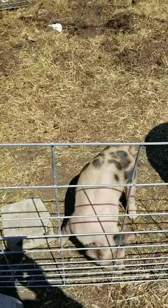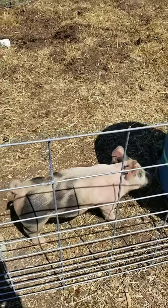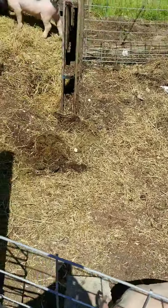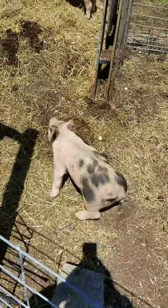Alright everybody, I just wanted to show you some healthy pigs real quick. We just did the video, the update on Apollo. Now I'm out here with his brothers showing you what the healthy pigs look like. And look at that tail. These are some very healthy pigs, very happy pigs.